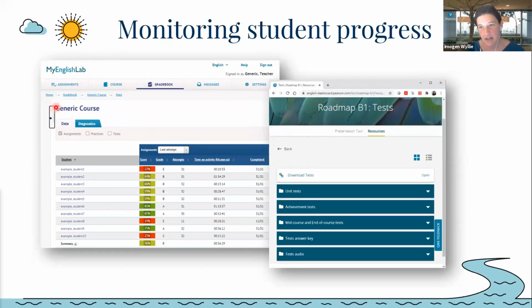For most of our courses, ours is My English Lab. It looks like this. Here the data can really quickly tell you who's falling behind. It'll flag up red, and who appears to be kind of getting it. So here's another great place to get data on an ongoing basis.